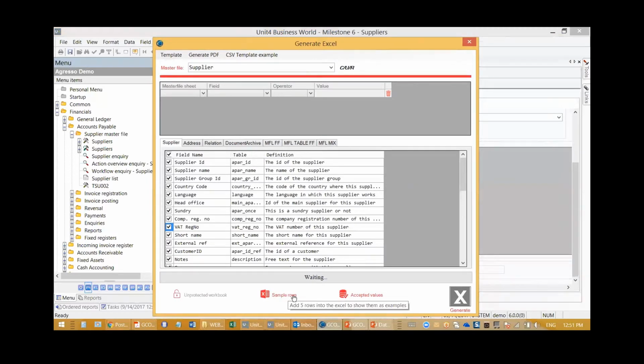With this option, we will be able to add 5 sample rows, for the user to know which kind of data UBW is requesting for each of those fields. And this third tab is to create an extra tab for this master file in which we will hold all the attribute values that already exist in the database, and of course those values will be the ones we are checking when we do our online validations in the Excel sheet itself. You will see how we work with this.